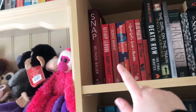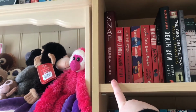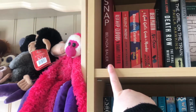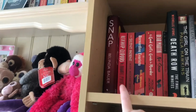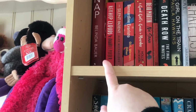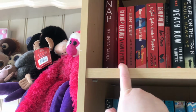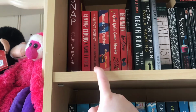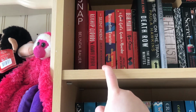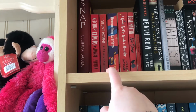To start off, we'll start up here, and first for the red books I have Snap by Belinda Bauer. I'm not sure if I'm pronouncing it right. Then I have Ketchup Clouds, which my little sister gave me because she didn't like it, and I'd link her channel down below. Then I have The Silent Patient by Alex Michaelides. I'm not sure if that's pronounced right.